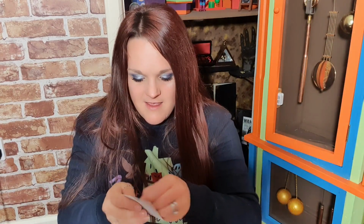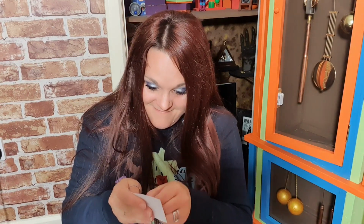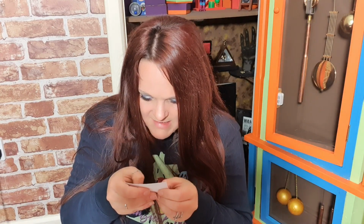Oh, I like it. I think, right, there's the cheat sheet. Put that to one side. And then we've got a print, which, oh, a scratch card. I always forget about these. Let's see. I'll give it a scratch. No win. Better luck next time. Never mind. Right, let's get this print out and then we'll have a look at the cheat sheet.